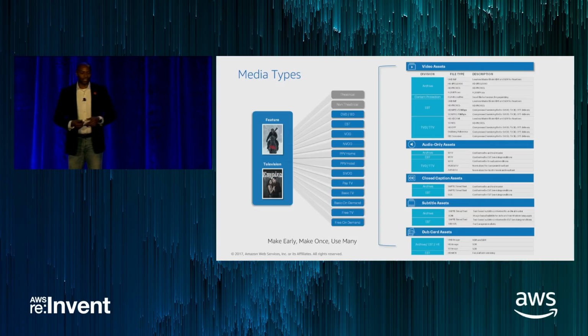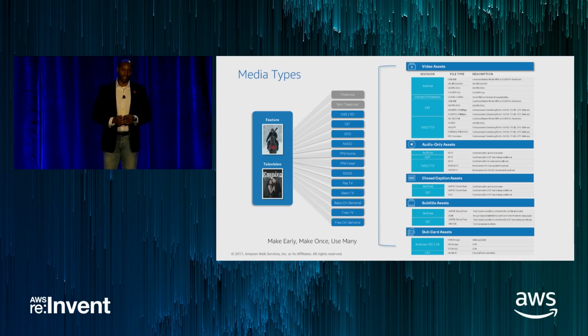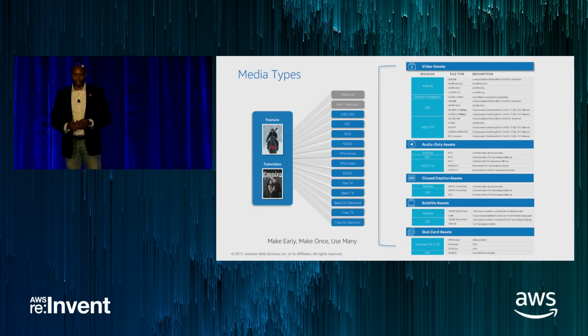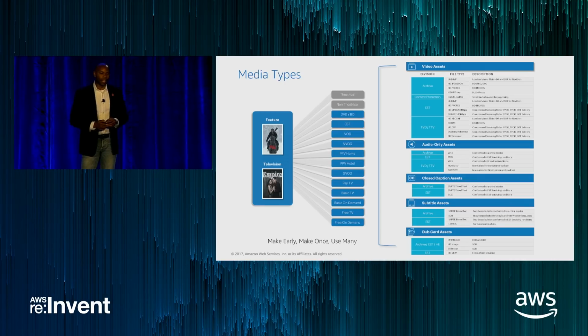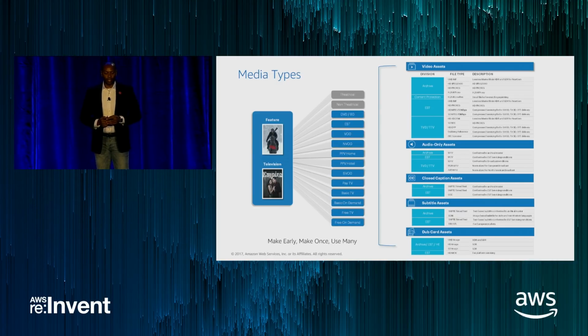Our motto at Fox is to make it early, make it once, and use it many times. To support our many lines of businesses with 15 different formats and 65 different languages and companion files for subtitles, dub cards, dubbing, and things of that nature, storage and the scalability of storage in our infrastructure has become a primary focus.